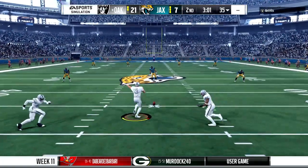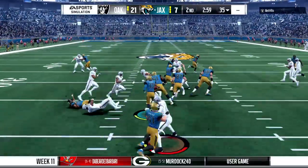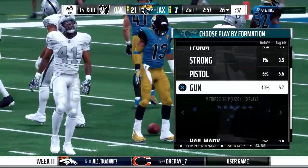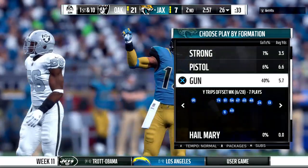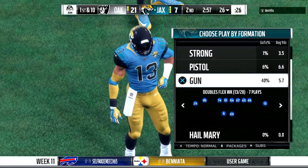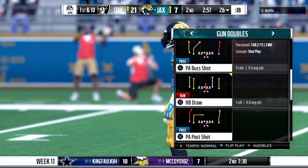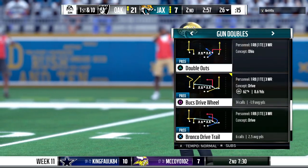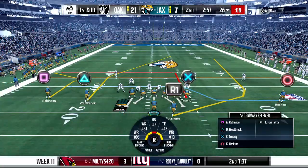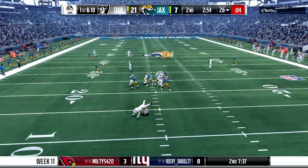Now the punter Dixon out to kick it off. That'll be taken in the end zone. Here comes the Jaguars offense as they get set to go again. The play clock's running down. Trying to shake off the interception from the last drive.